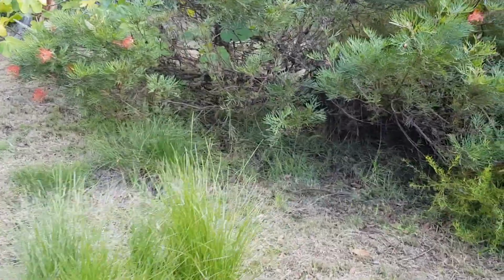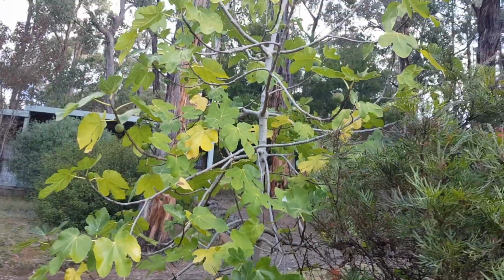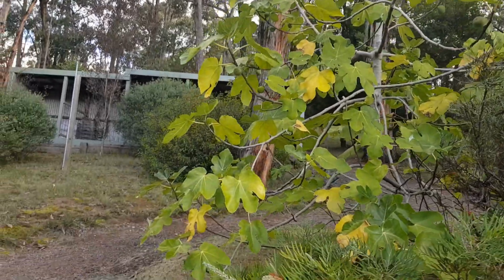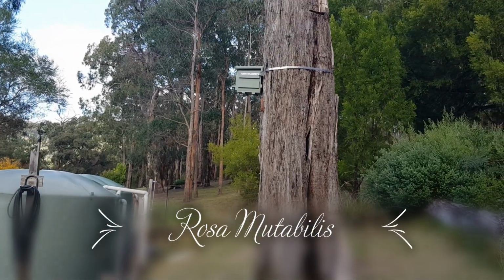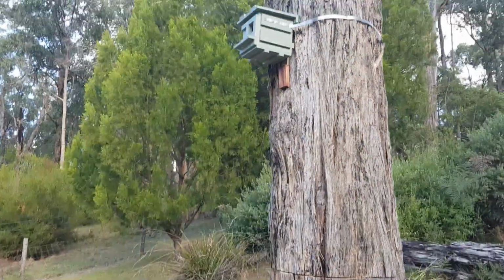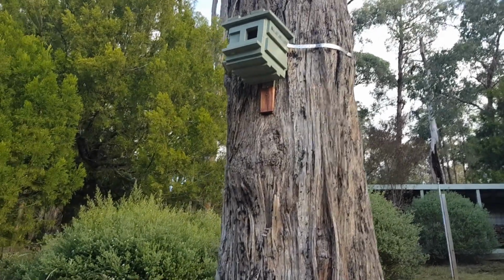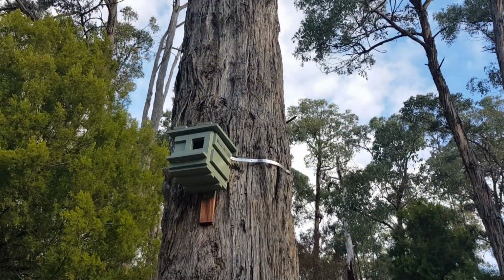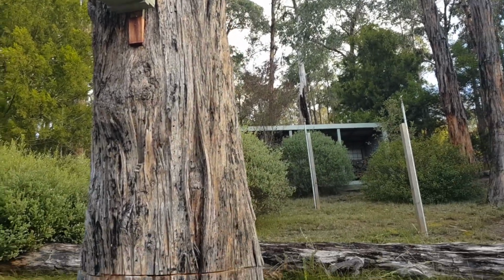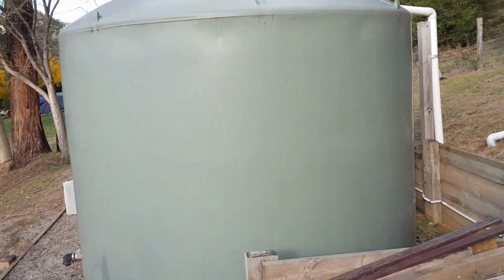And this is a grevillea, which I'm sure most people are familiar with, growing next to one of the fig trees which featured in the other video. And here's one of the nesting boxes which are scattered around the property. So it will be interesting to see if we have activity in spring. There's the water tanks where I access water for the garden.